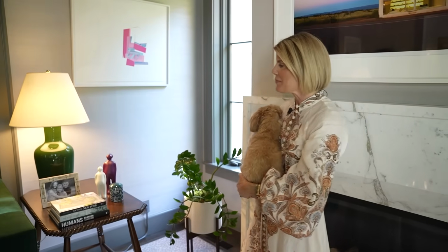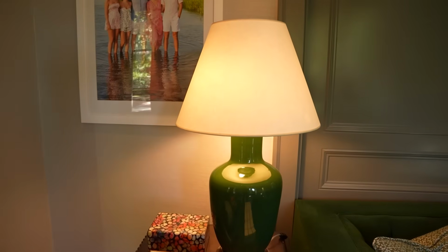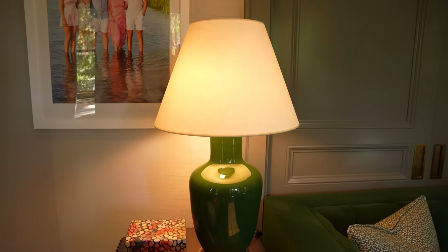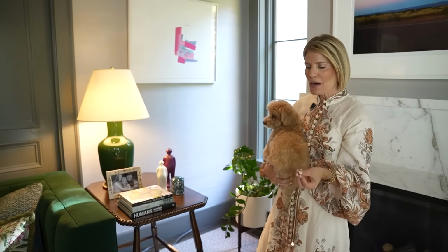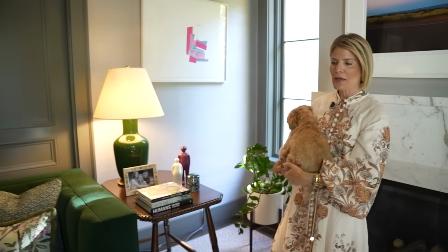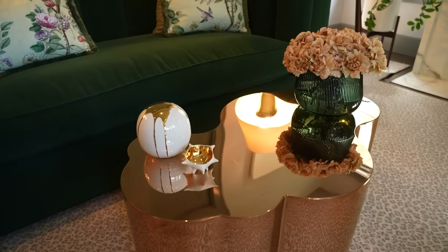I saw it online, it spoke to me, and it's just made its way to every house, and I love it. I love collecting things like Christopher Spitzmiller lamps and tying it in with some of these more modern pieces. This is the brass coffee table I got off of Cherish, and just little elements here and there.